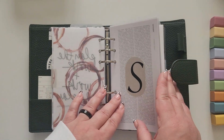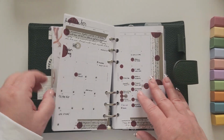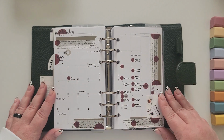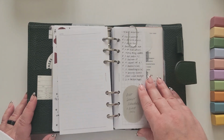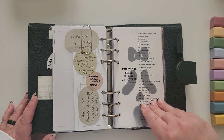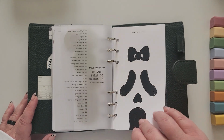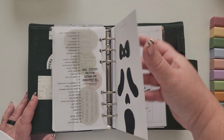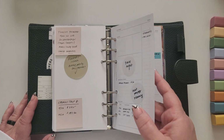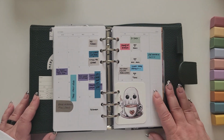And I just want to have a moment for the September spread because it's so pretty. So personal's tiny, but it can be done even with a busy schedule. And that kind of brought me to October, which is all set, ready to go. Love the setup. And then I have the sticky note dumping ground still in place.